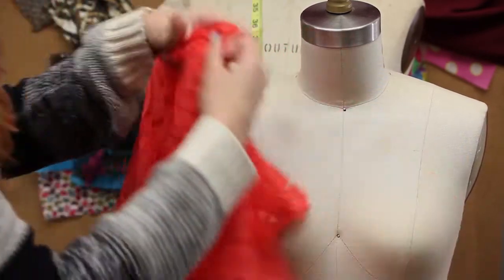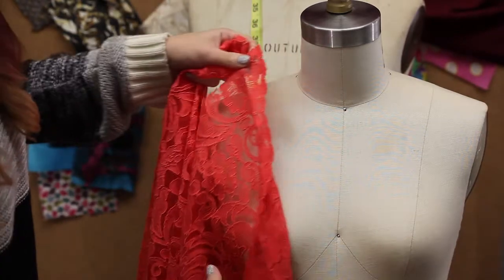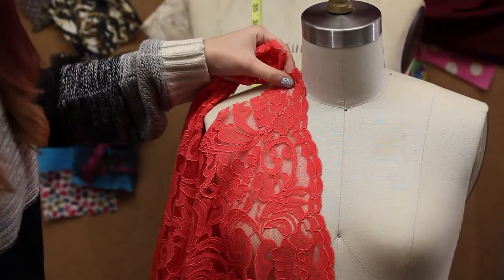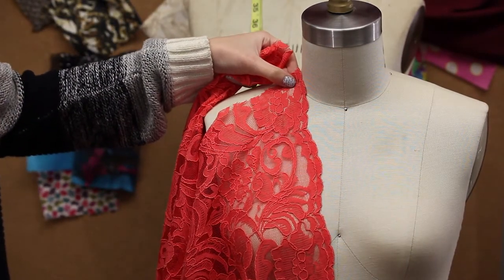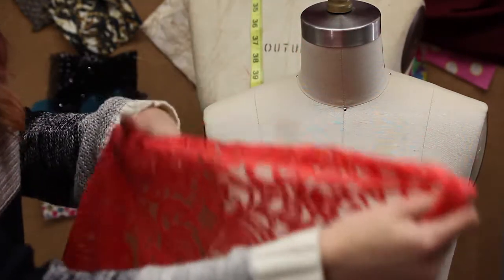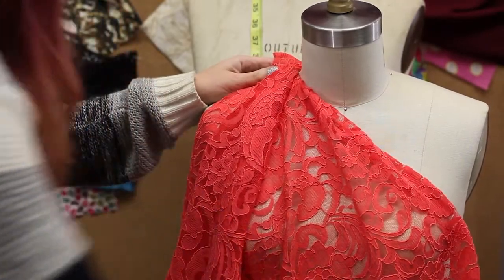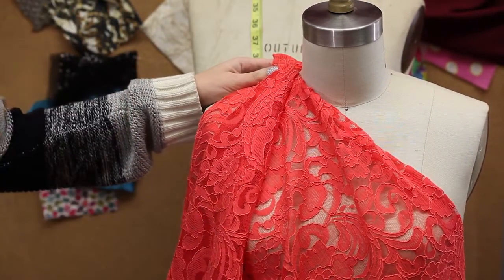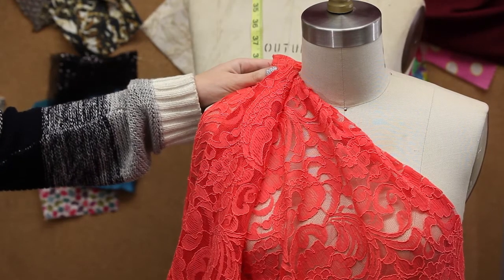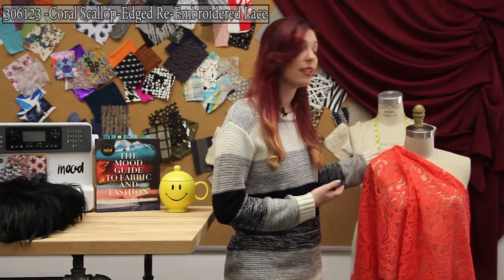You can also tell in the close-up how textural and dimensional this fabric is, which is actually really awesome and very pretty. It can be used for a lot of different things. It can be used for tops, it can be used for bustiers, it can be used for jackets, it can be used for really anything as an overlay. And if you wanted to leave it by itself or maybe a sheer crop top, you can just use a camisole or a bodysuit underneath to line it.